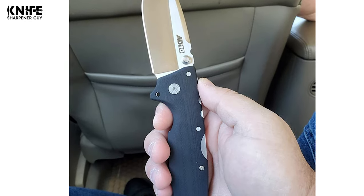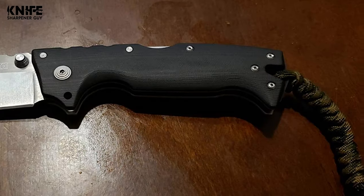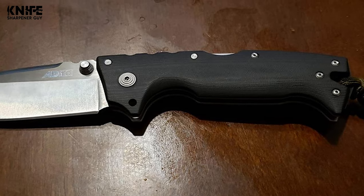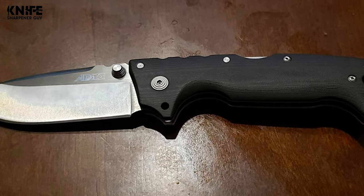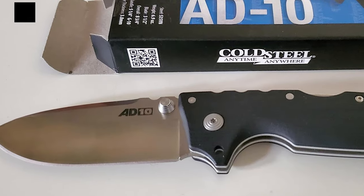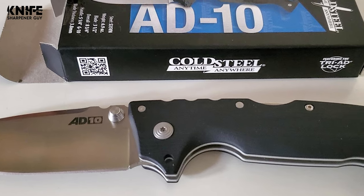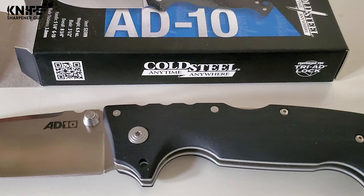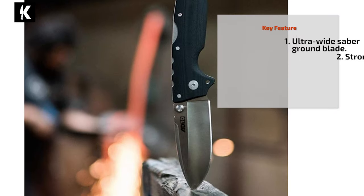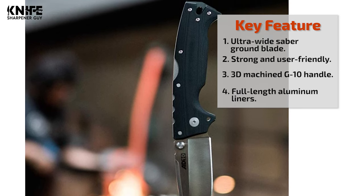The Cold Steel features an ultra-wide saber ground blade with a sturdy drop point perfect for everyday carry, EDC, a big game hunt, dangerous expedition, or exciting adventure. The blade is made with premium, ultra-tough S35VN steel. This blade is 4 inches in length. The handle of this knife is strong and user-friendly, made with heat-treated, full-length aluminum liners, 3D machined G10 scales, and oversized pins and bolts. It fits snugly in the hand due to precise contouring and integral finger guard.